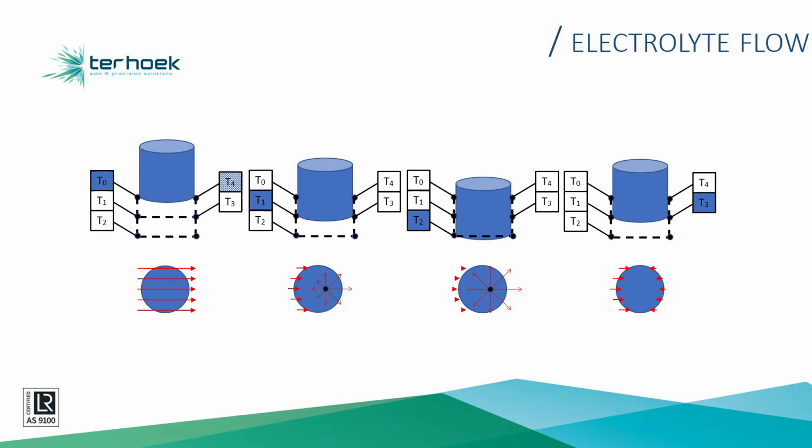In T0, there is a laminar flow in the working gap. In T1, the electrode moves down and disperses the electrolyte outward. The incoming flow is slowed down. In T2, the electrode is near the lowest point and the dispersion is at a maximum. Almost no new electrolyte enters the working gap. In T3, the upward movement of the electrode causes a vacuum, and the electrolyte enters the working gap from both sides. In T4, we are back at the starting point.